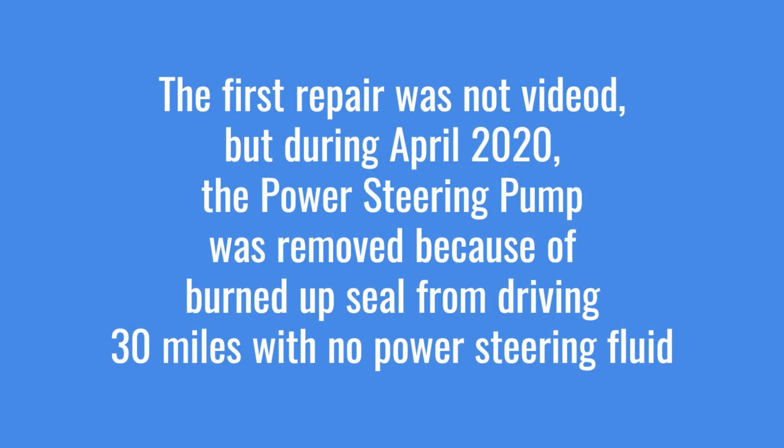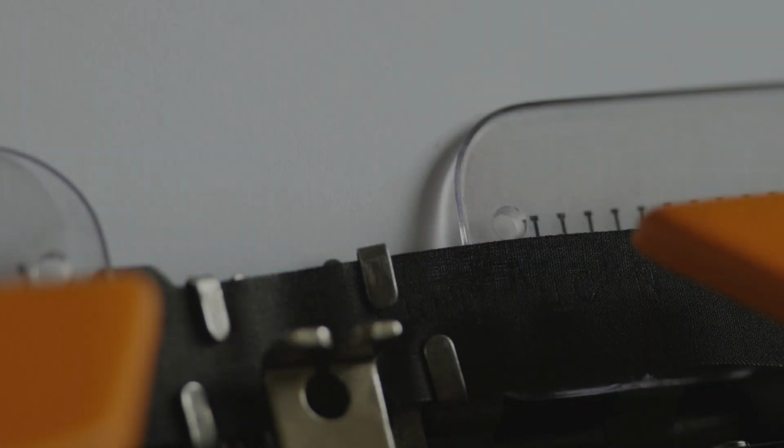The first repair was not videoed, but during April 2020, the power steering pump was removed because of a burned-up seal. This was from driving 30 miles with no power steering fluid.